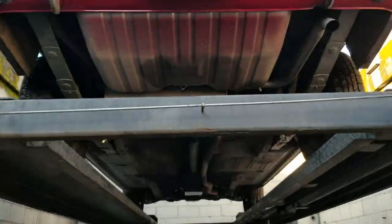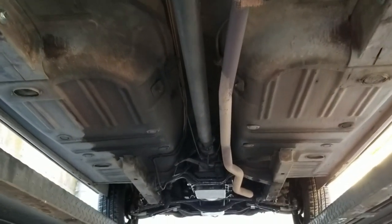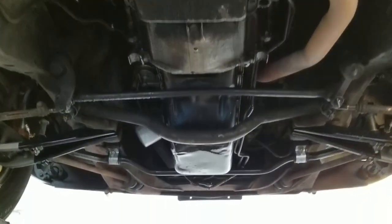Let's head underneath, and this one, really great floors, super solid inner rockers. You can see on the left and the right, the floors are super solid, really nice, no patches, very nice.